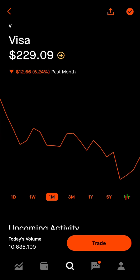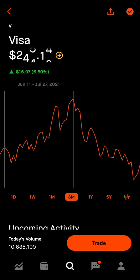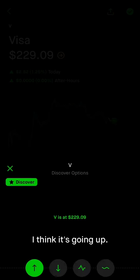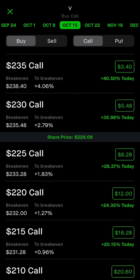So if Visa recuperates that $5 loss they've had this past month and goes back up to $250 per share, or even like $240 per share, that can be a 5 or 6% movement in the stock price, which could have these call options going absolutely crazy. Okay, so the $235 call is the one I'm looking at, $340 per share. But if you have a little bit more money, then the $230 call is even better than that. And the $225 call is even better than that. And that one's only up 28% on the day.